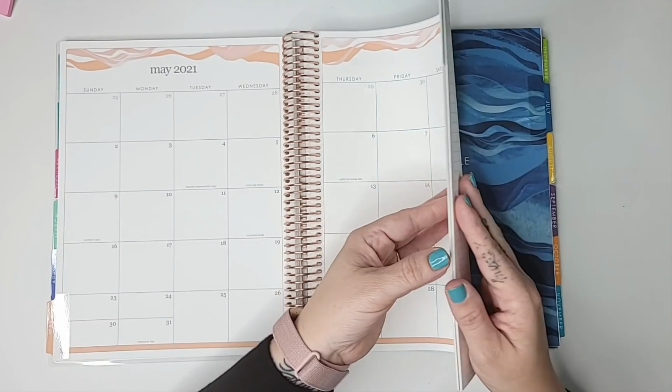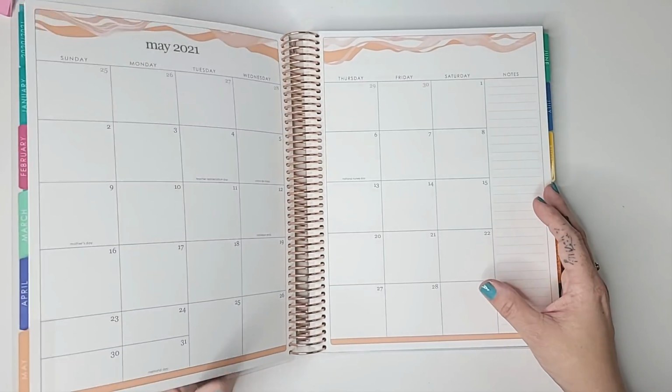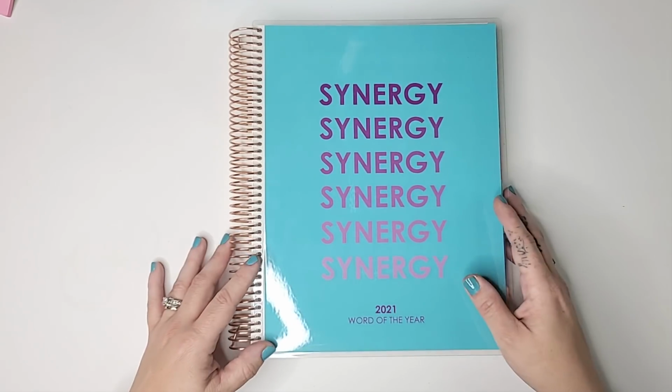But you guys have basically seen this planner because it's the same one as my content calendar. But I'm going to be using this as my new home project planner. And my word of the year for 2021 is synergy.